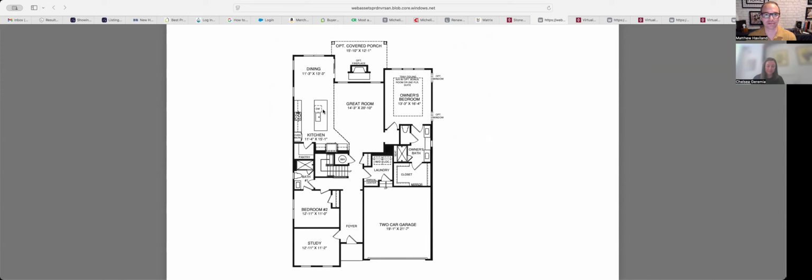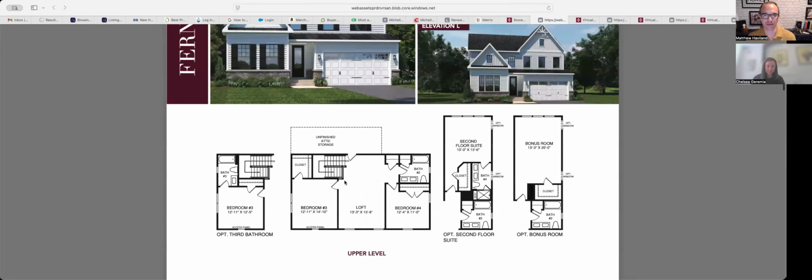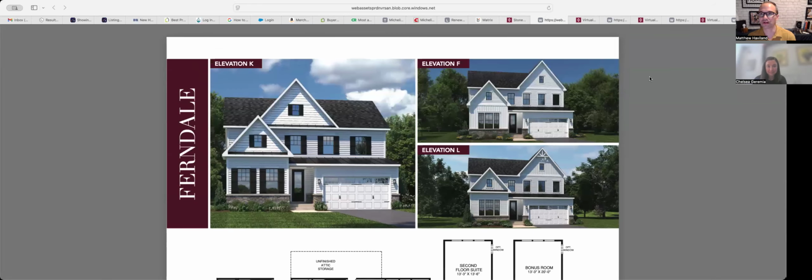You've got the kitchen right here, dishwasher in the island, the sink in the island, and great room style. So really, you've got this 14 by 20 great room. That's a nice size room. Optional fireplace, optional covered porch. You've got the dining room. Really nice layout there. If you go upstairs, we would have the third and fourth bedroom plus a loft. And then you have an optional third bathroom as well. This has one full bathroom upstairs, and you could get a third one up there. You could also do a second floor suite, which is a nice option if you want to have two suites. And then also an optional bonus room. So a lot of flexibility with the floor plan there.